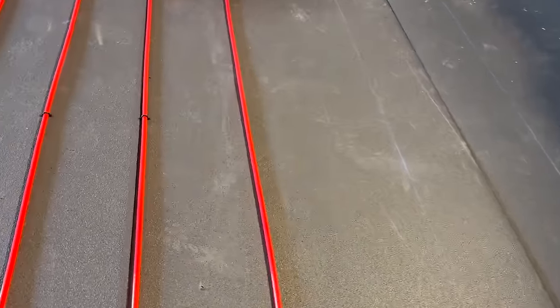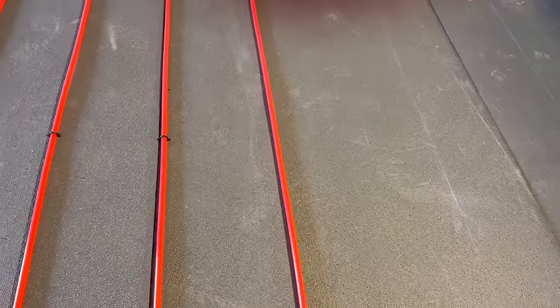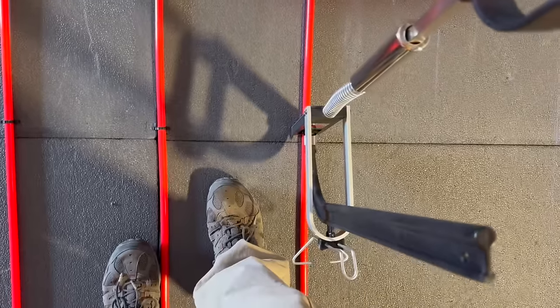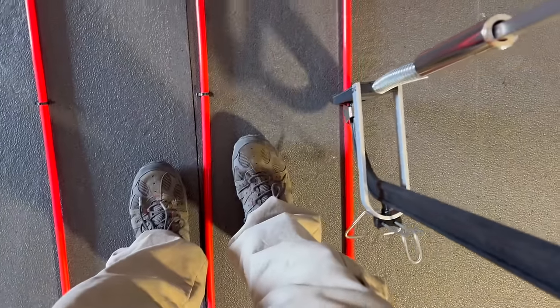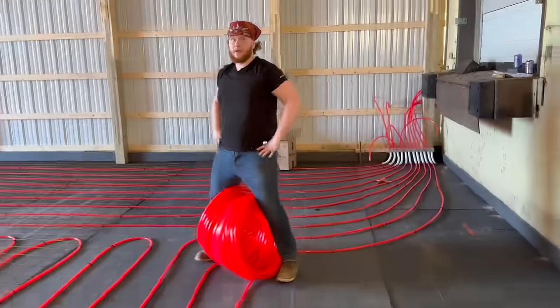Alright guys, we're coming down the home stretch here, finally. This staple thing is pretty slick. It does jam up every once in a while, but some of it's user error. Oh, just like that. I just said it was going to jam up, and what does it do? Jams up. I'm going to put some more staples in it.